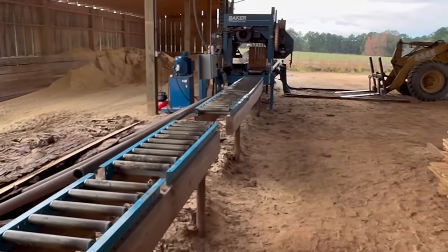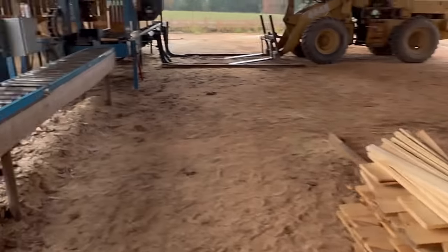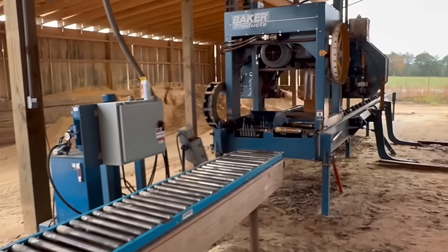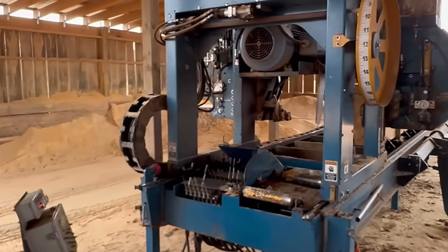All right, and this runs off of the roller system from the mill. Yeah, we worked it over pretty good. We're gonna probably have to shut it down. Lot of banging on. All right, where's it going?